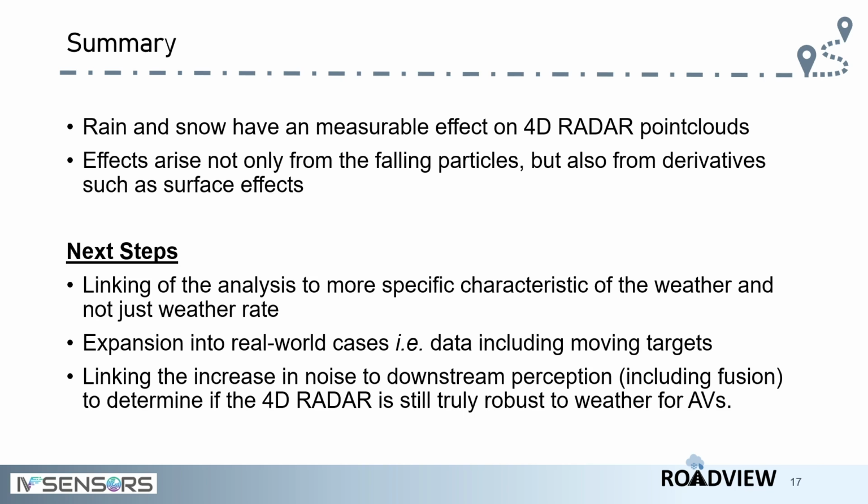In summary, when we talk about 4D radar, or radar in general, with traditional radar we can say that we don't see as much effect due to its low resolution. Now that we're increasing the resolution, we can measure more. Rain and snow, even though they have little effects, are now starting to be captured in this 4D point cloud. How do we understand what these effects are, how do we measure them, and how do we make sure that we can safely ignore these extra points is an important part. This work is a step towards that, where we can actually understand where the points are being generated, how they are generated, and how we can filter them.